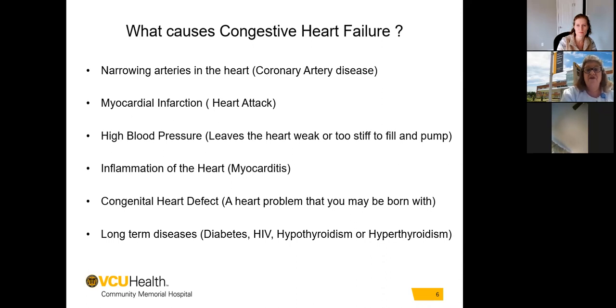Another cause of congestive heart failure is high blood pressure. It leaves the heart weak or too stiff. So when we have high blood pressure, it stiffens the muscle of the heart, which when it stiffens, is not able to squeeze the fluid out and the blood out like it should.